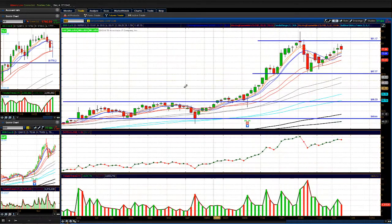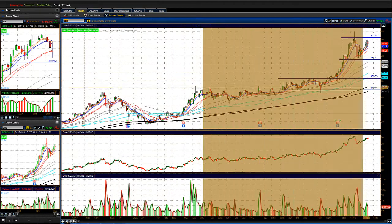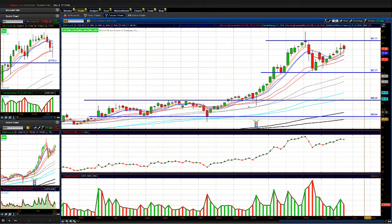Triple D, strong name. We like the 3D printing companies. They've been doing pretty well. Triple D, again, nice up move, pull back. They bought the dip. It's going to continue going up and break over 81.17. We'll have to wait and see.